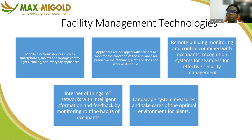And then you have the remote building monitoring and control combined with occupants recognition system for seamless effective security. You just have this peace of mind that you're not going to have something untoward happening in your estate or facility because you have a technology for recognizing each person that comes into the facility, making sure that they have the proper credentials and clearance, not only for the building ingress on its own, but also for every level of every space within the building. And this is not so expensive anymore. You can actually turn on a building monitoring technology, a system that helps you do most of the things your security guards, your cleaners, your staff on ground will have to do manually.